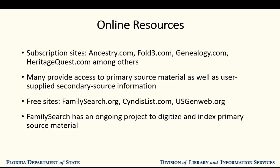Cindy's List is a site that's been going on for probably 20 years now, and it's like a giant index of various subheadings under genealogy. So any kind of specialty thing you can think of, you can look at on Cindy's List. US GenWeb is an earlier kind of transcription volunteer site where they have people going into local records and transcribing them and putting them up. It's not quite as useful in some cases as FamilySearch, but it's certainly worth a look.